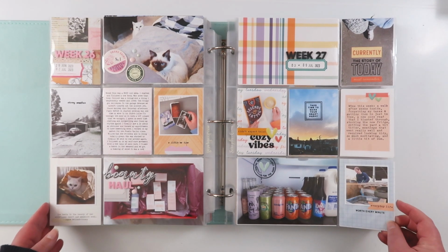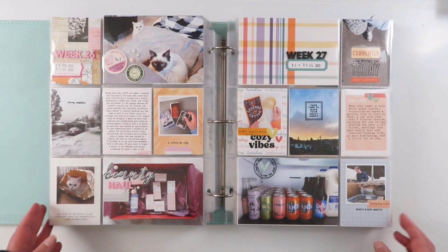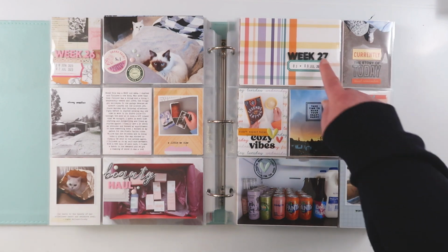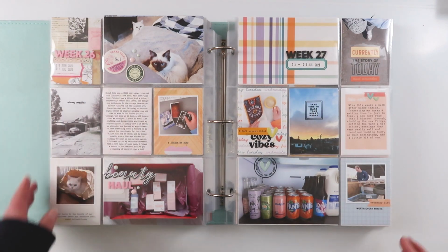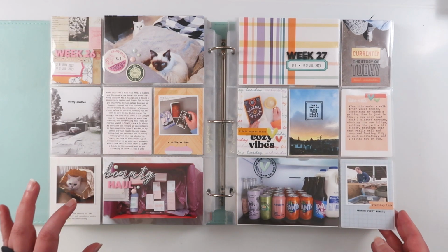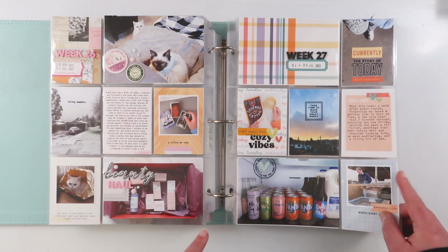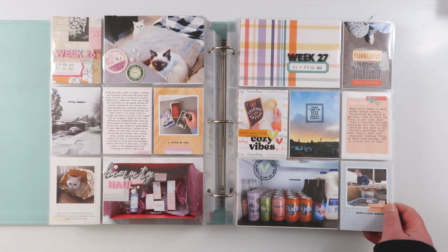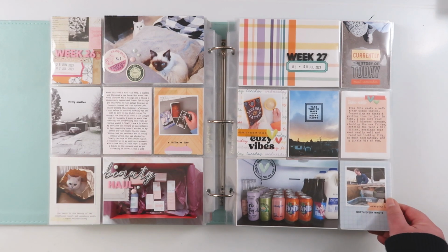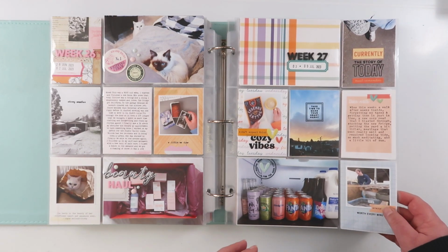Week 27 is another citrus twist week. These are digital printables, and I did add a few puffy stickers in there as well. A few of my favorite foam alphas, they pop up all the time, and I love adding those real embellishments on top of digital cards. It just makes it feel a little bit more dimensional, less digital, less hybrid, and more traditional.